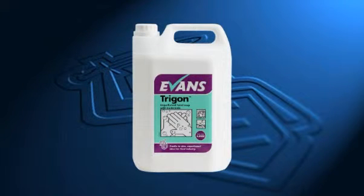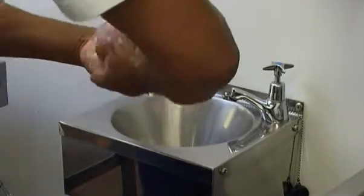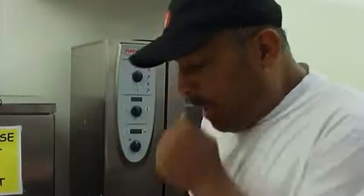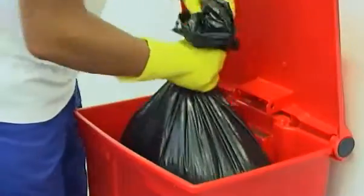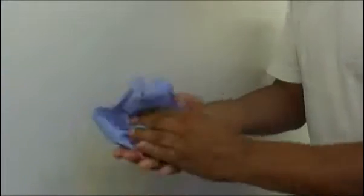Trigon is a non-perfumed hand wash with a bactericide for use in kitchen areas. Hands should be thoroughly washed on entry to the kitchen and before and after work. Washing must also take place after food preparation, visiting the toilet, eating, sneezing and coughing, smoking, waste disposal, handling cash. Once washed, ensure you thoroughly dry your hands, ideally using a disposable paper towel.